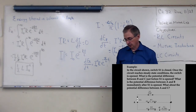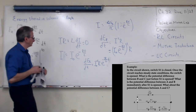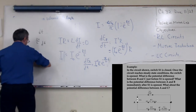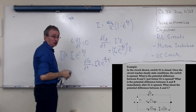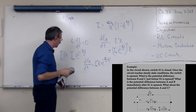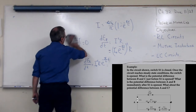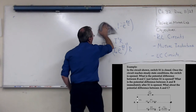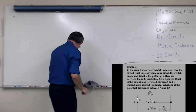Let's do an example. In fact, I got this example, I think, when you look at the practice exam for this unit. I decided to use that example, so this is actually on one of the practice exams. And you'll see a homework problem related to it, but it's longer than this one. So let me draw the circuit for this.